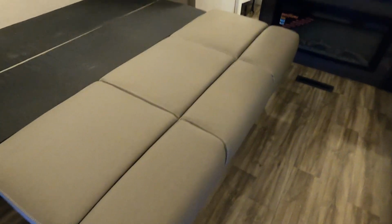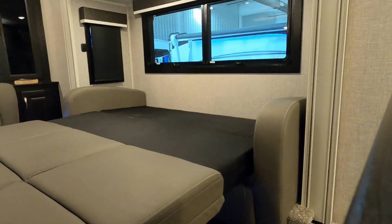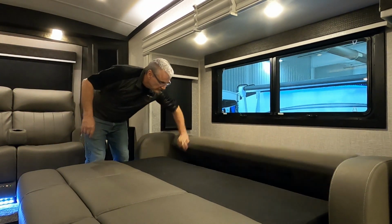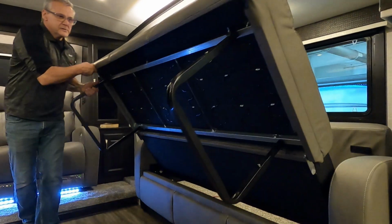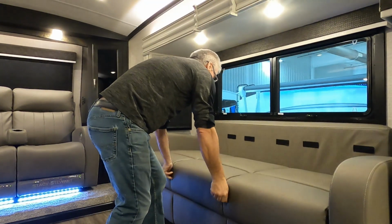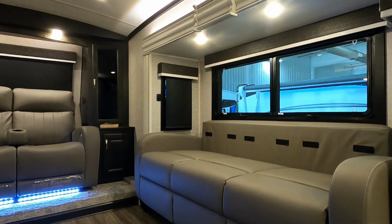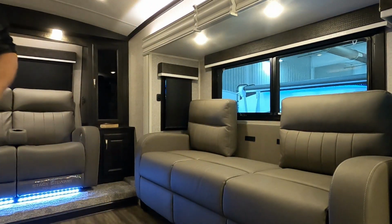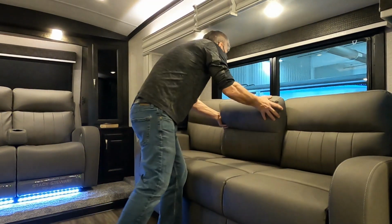There actually is enough room for this one to fold out as well. Just becomes one big tight area or one big bed. Putting this back, biggest thing to remember here is to fold the back up first. Otherwise you're going to damage your sofa. Put the front up, fold your legs in, and just jackknife this back down. Turn your Velcro cushions. And just that quickly you are back to a sofa.